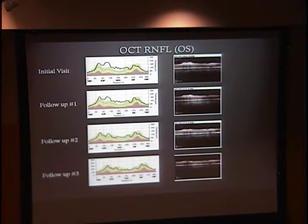OCT RNFL of the left eye here highlights the progression and changes in the left optic nerve. Initially, he had the marked elevation of the superior optic nerve on the left, which started to decrease and came back to nearly normal levels by his second follow-up visit. However, his optic nerve continued to thin at follow-up visit number 3 here, possibly below baseline levels.